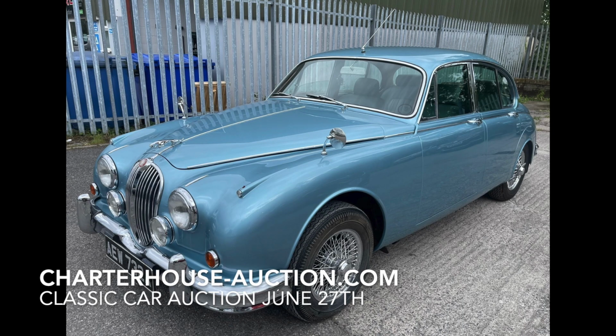Also beautifully presented, as it should be, is a 1963 Jaguar Mark II. It's a 3.8. It's automatic, subject of a circa £70,000 restoration some 20 years ago by Grace Jaguar. Many upgrades, wonderful thing, Coopercraft brakes, power steering, perfect for some touring. It's not been driven much, under 1,000 miles, so it probably will need a little bit of recommissioning, and it seems competitively estimated around about £25,000 to £30,000.